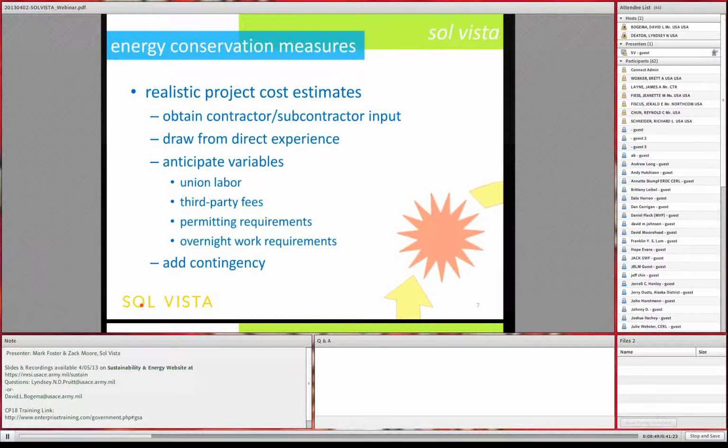First, on the financial side, we need to make sure that we have very realistic project cost estimates. There are RS Means and many other types of estimating project costs, but they're all still just estimates. We try to take a multifaceted approach and fine-tune that estimate as soon as we can in the process, so we don't go too far down the road and find out later in the game that the project isn't going to happen.